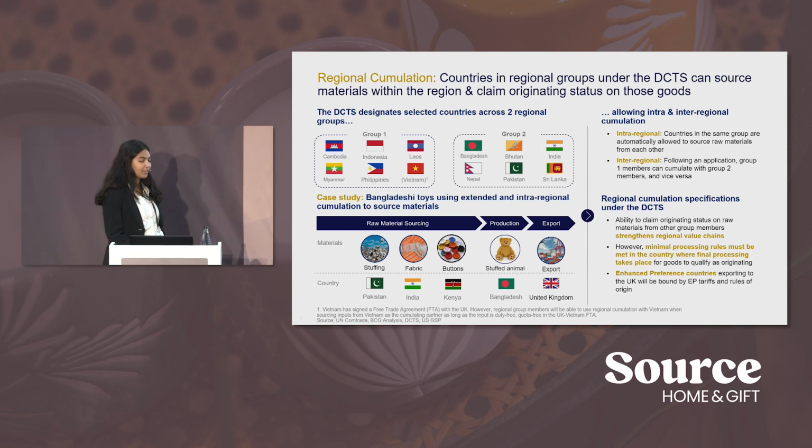Yeah, thanks, Rupert. So another feature we have in this scheme is we've got two regional accumulation groups. As Rupert mentioned, accumulation is where a country can source inputs from another country and it would be counted as originating. So under the DCTS, we have two regional groups. One is the Southeast Asian beneficiary countries, so Group 1, and then we've also got Group 2, which includes the South Asian beneficiary countries.